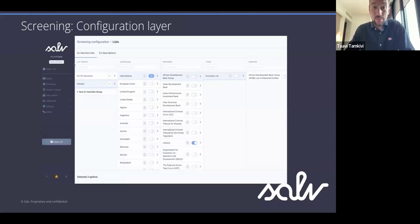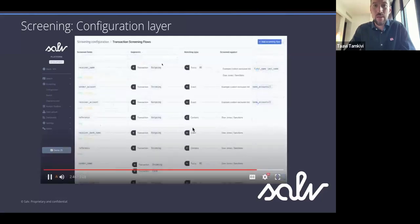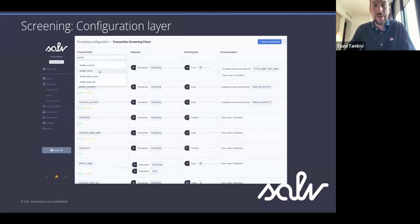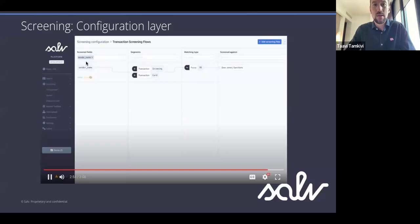Again, that's the power that comes through the configuration: access to data, understanding what the data fields are, and being able to use these data fields in operational decisions. And when I'm running the process like that, I can define that for this sender name, I'm applying these specific segment conditions, I'm applying the fuzzy logic, which is clearly defined behind, and I'm checking Dow Jones sanction lists against it.